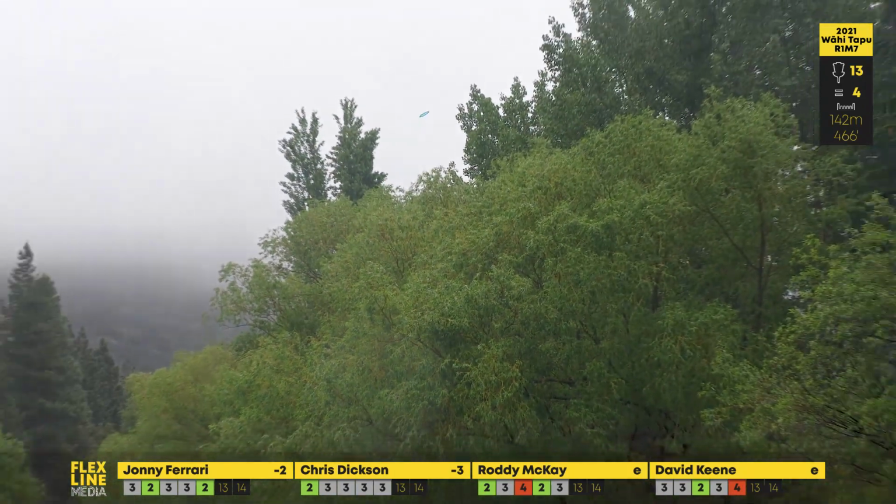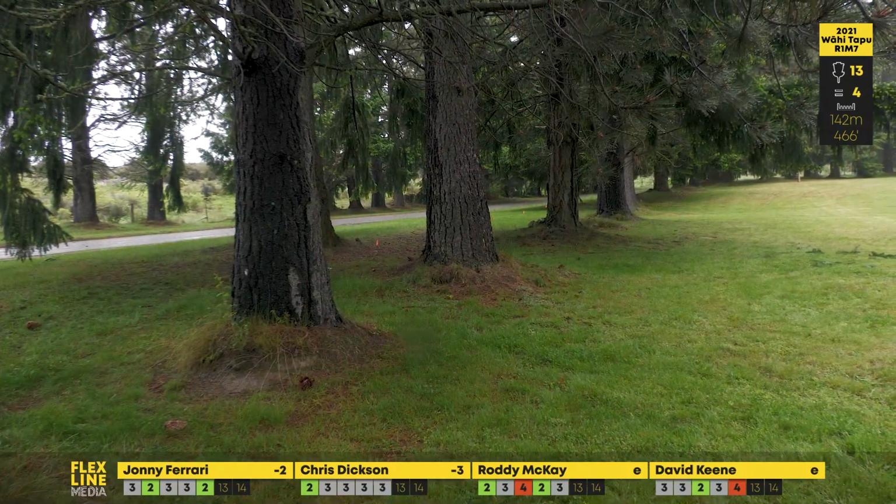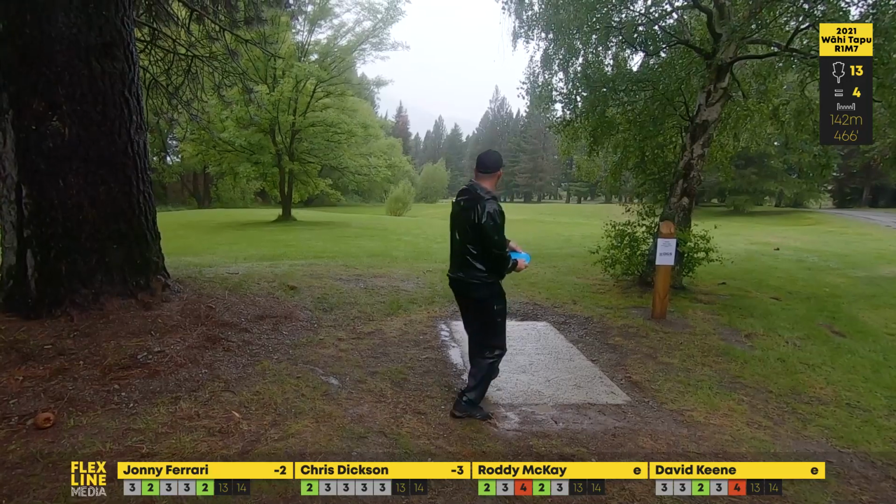Chris has gone high. Yeah, he's going to fade back. Is he going to catch the right-hand trees? I know that's blue, but I'm going to assume that's not his gator. Yeah, I'd be inclined to agree.